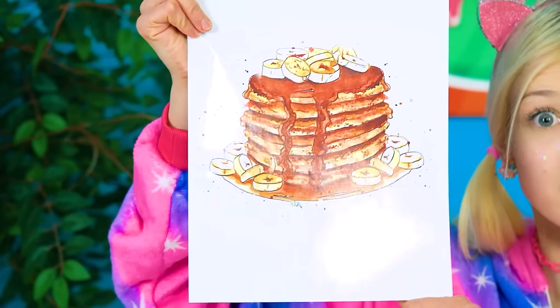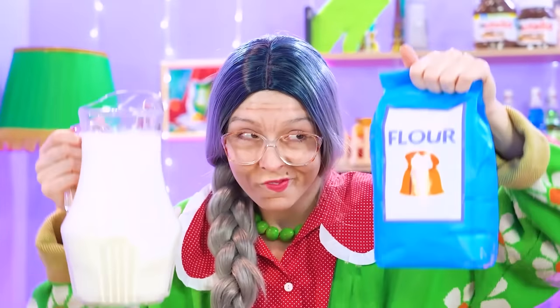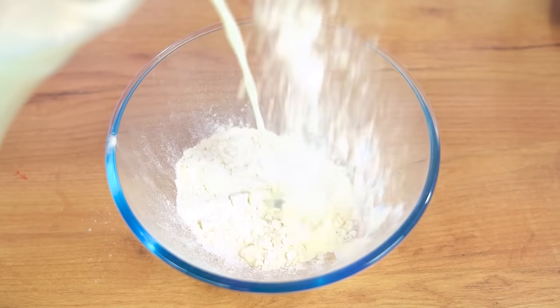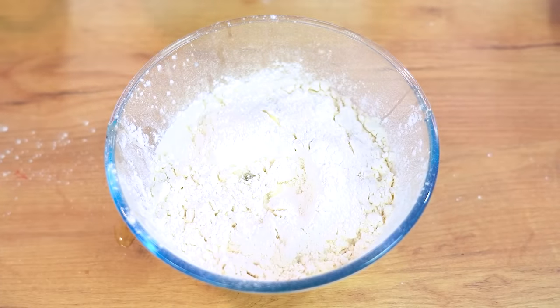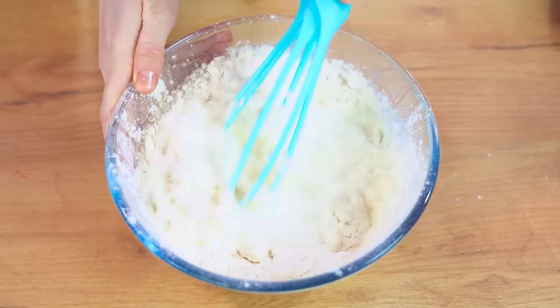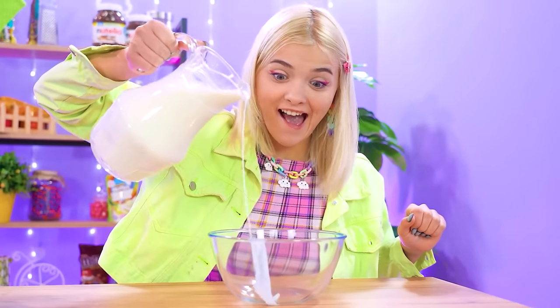Woohoo! It's on! Guys, you don't even know the challenge! She needs… pancakes! Let's make it happen! Gran knows! Flour. Milk. Egg 1. Egg 2. Now we mix. Swish! So… complicated! Okay. So… milk.